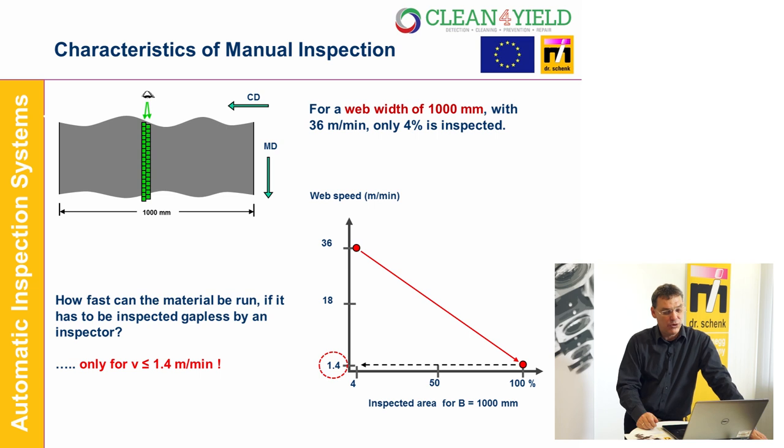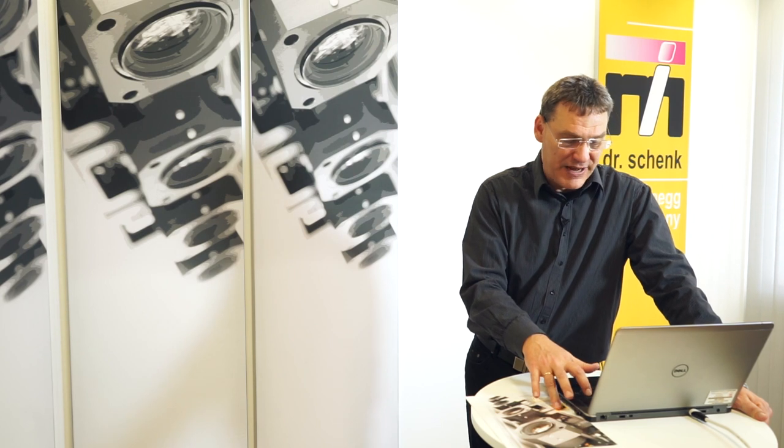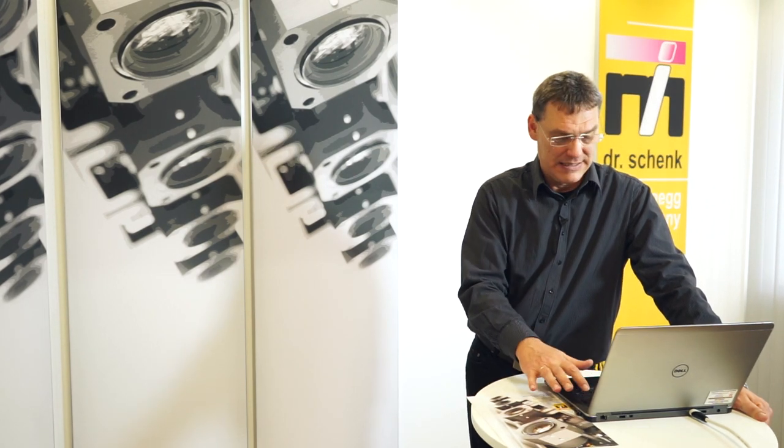1.4 meters per minute is much less compared to 36 meters, so you are not producing enough material. You are not competitive, so you have to increase the speed. But in that case, you need more operators to inspect all that material over the overall width. So anyway, 100% inspection by operators is more or less impossible.